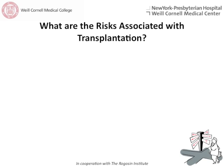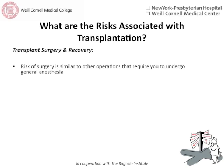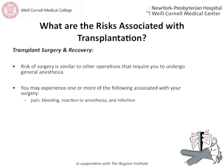We know there are both risks and benefits associated with kidney transplantation. In terms of the transplant surgery itself, the risks are similar to any operation that requires general anesthesia. The main risks include pain from the operation, bleeding, blood clots, reaction to the anesthesia, and infections such as pneumonia or wound infection.